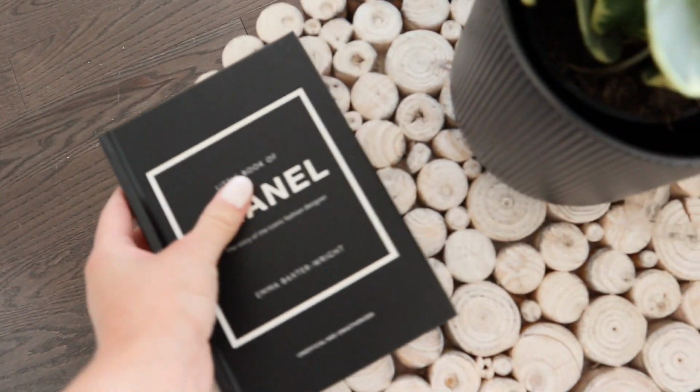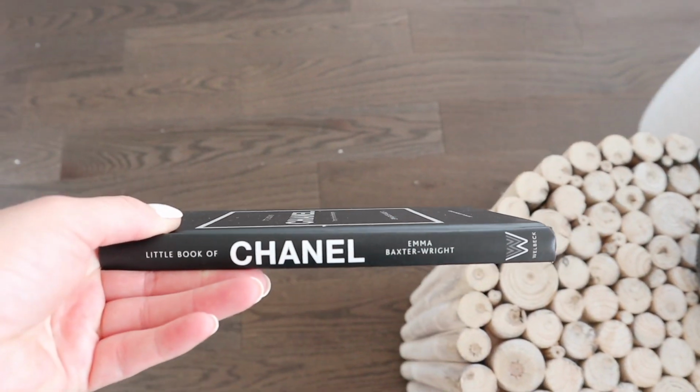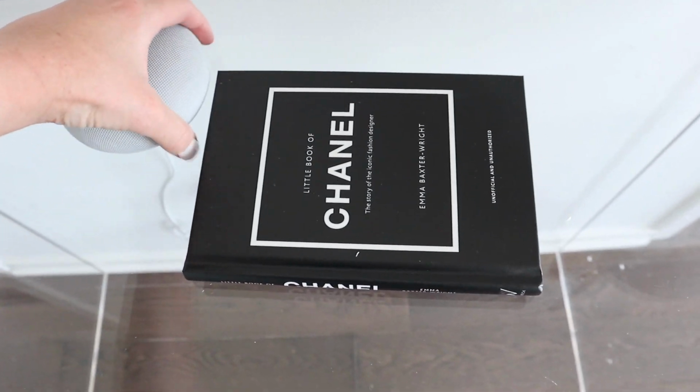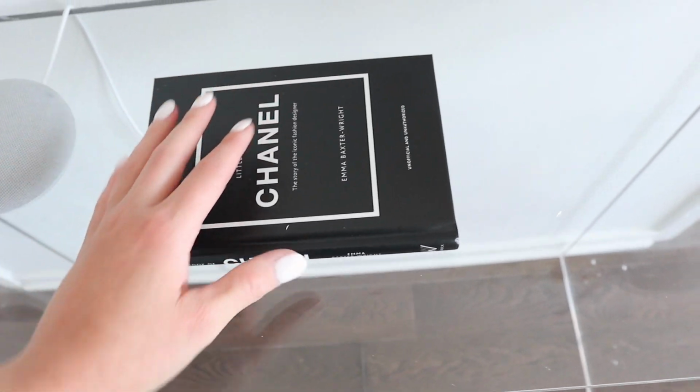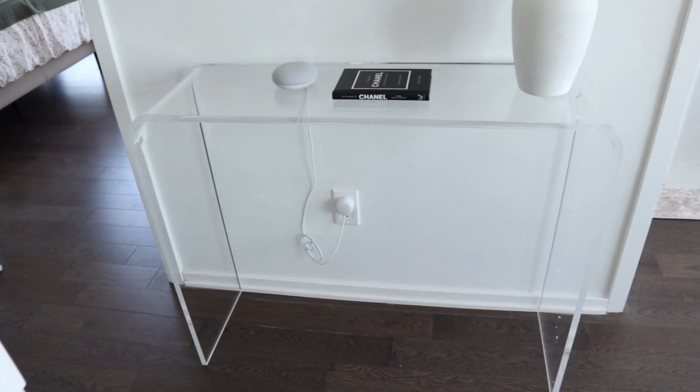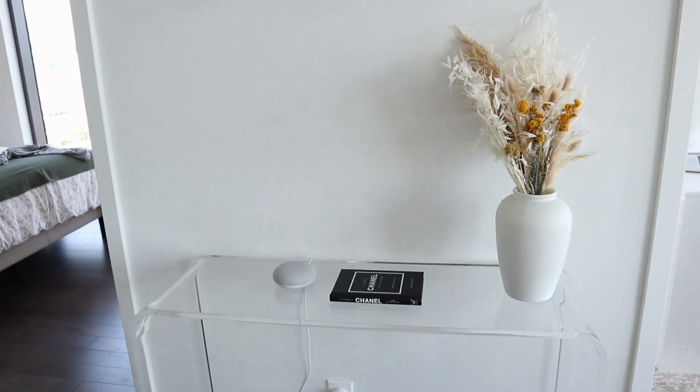I also picked this book up from Amazon. It's just a little book of Chanel. I've got a couple more books coming. I think they're actually supposed to come today, and I thought I could do a nice little stack of books up here. And I want a little bowl of some sort to be able to put keys and things in, but it's so cute.